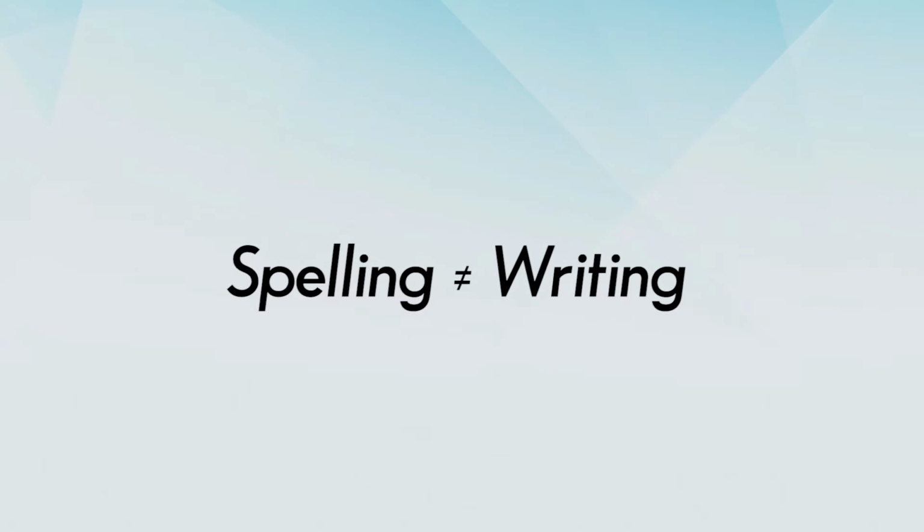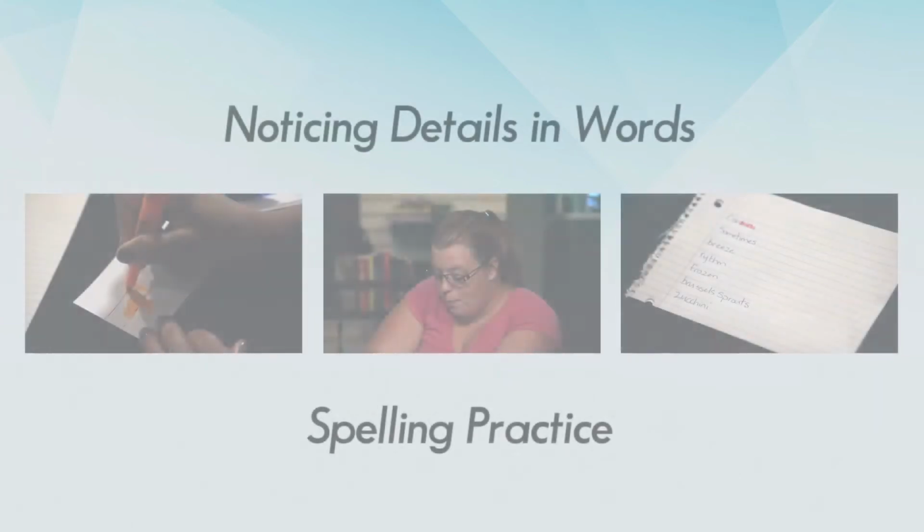It's critical to understand that spelling and writing are two separate activities that draw upon different skill sets. Discuss this with your learner as often as you need to. Consistently set aside time to write in your tutoring sessions and briefly focus on spelling in a separate segment of your meeting.